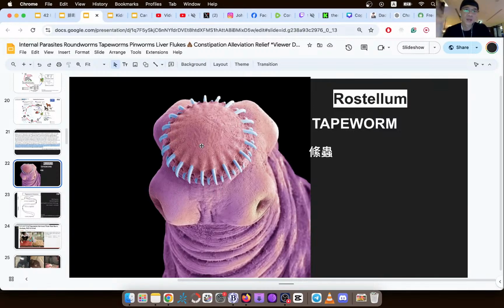This is what they look like under the microscope. These are the different suckers that they have. They just attach to the surface of your colon, and they have a very firm footing. And this is their teeth. This is the rostellum, which they suck the life force out of you.